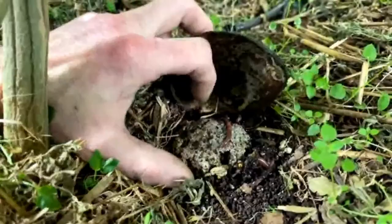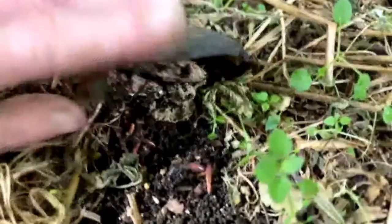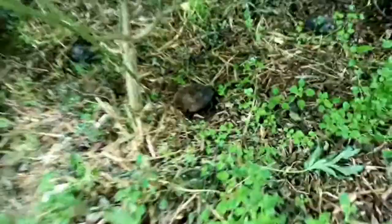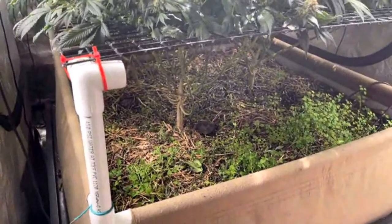Yeah. And what kind of worms do you have in there? Started off with red wrigglers and European night crawlers. So you have both. Okay. And after the talk the other day with people on the other show, I'm thinking about adding some African night crawlers because they seem to, from the description, be more active and reproduce a little bit faster.